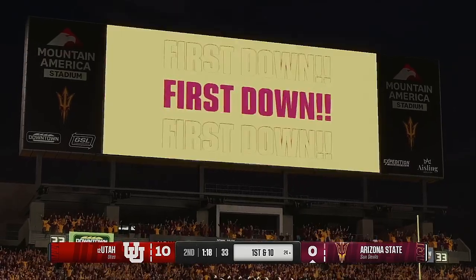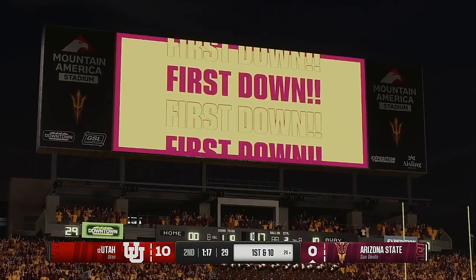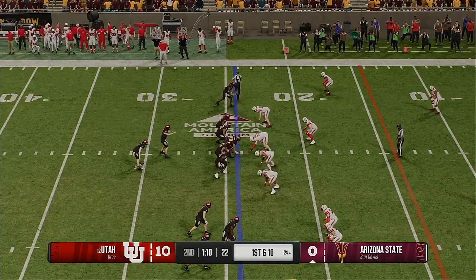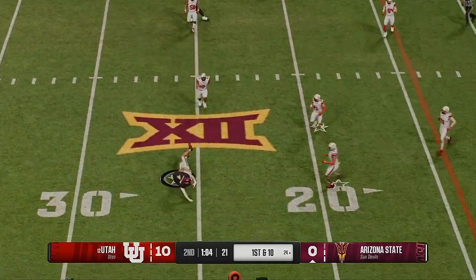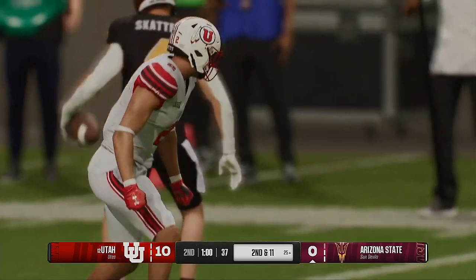Man, what a great effort by the tight end. Not only does he make the catch, but how about the effort there to break that tackle to pick up more yards? New set of downs for the offense, first and 10. Here's the snap. Offense looking to throw the ball. There's a loss after the completion. That's a good play by the defense.